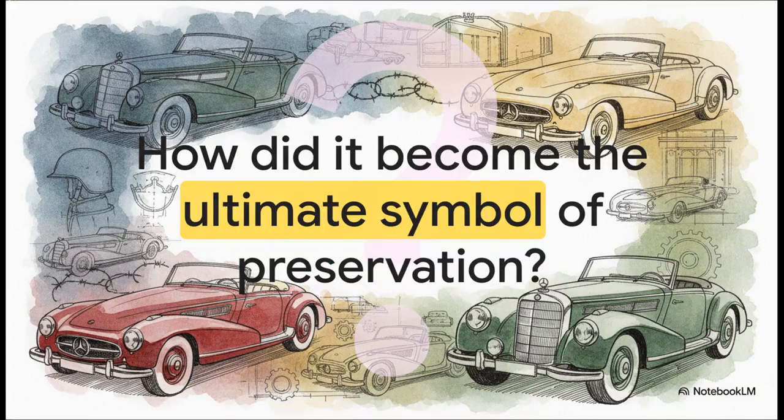Which leaves us with this final thought to ponder today. How did a machine born in such a turbulent era, surviving a global conflict, changing hands from royalty to soldiers to private collectors, become the ultimate enduring symbol of automotive preservation? The 540K isn't just a car. It's a testament to the timeless nature of brilliant engineering and exquisite design.